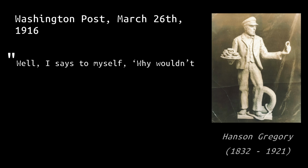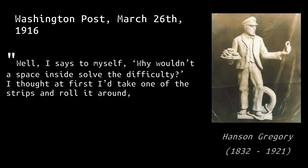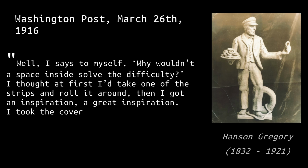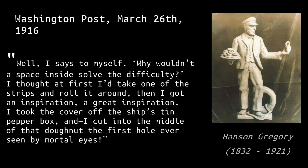As Gregory told the Washington Post in March of 1916, "Well," I says to myself, "why wouldn't a space inside solve the difficulty? I thought at first I'd take one of the strips and roll it around. Then I got an inspiration, a great inspiration. I took the cover off the ship's tin pepper box, and I cut into the middle of the donut the first hole ever seen by mortal eyes."